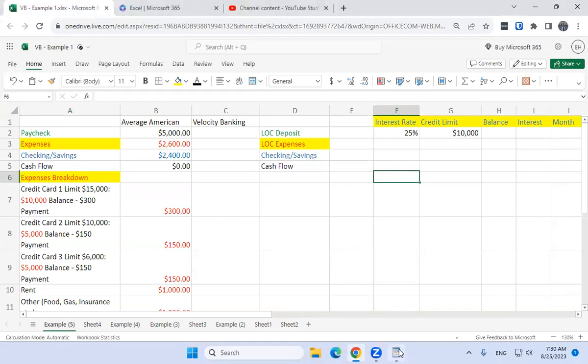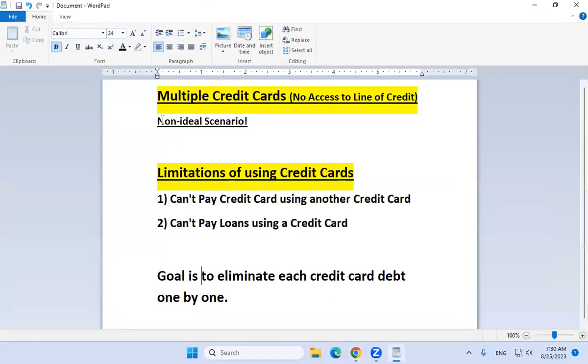Okay, so just a few notes. When you have multiple credit cards and no access to a line of credit, like a personal business or HELOC, that's actually not an ideal scenario. I think sometimes people watch velocity banking videos and they hear, oh, loans bad, credit lines or credit cards good, and then for whatever reason think, oh, I should use all of them. And the idea is that you're only trying to use one of them if you can, because we're trying to prevent something called segregation of income.